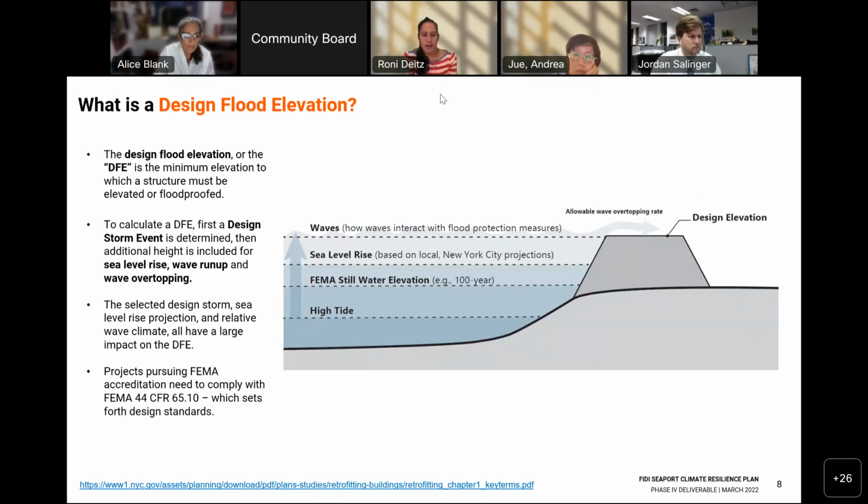To calculate the DFE, there are a couple of different components, and we'll go through each of these on the next slide. The first, though, is looking at high tide. The next is the FEMA still water elevation, which is really your design criteria. That's what you pull that number from. There's then sea level rise, thinking about how sea levels may change in the future based on the project's useful life. And then factoring in waves, and not only the wave environment, but also how that wave will interact with the flood protection measures in a study area. All of this together equates to the building blocks of ultimately a design flood elevation.